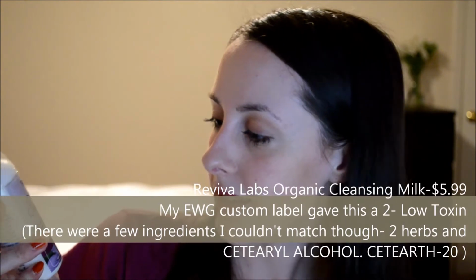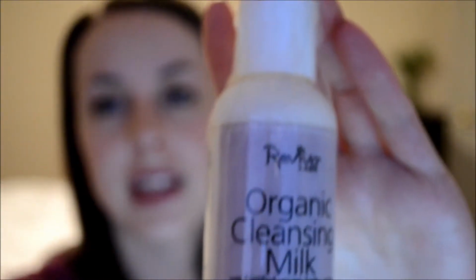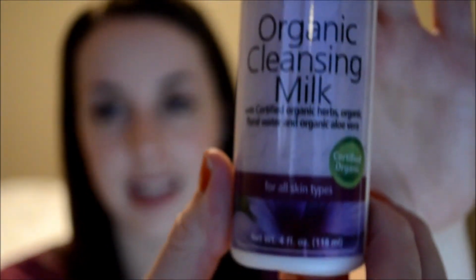Okay. Next thing I got, this is the Reviva Labs. It's the organic cleansing milk, and it's basically like a face wash. It's certified organic, and it has organic herbs, organic floral water, and organic aloe vera. I am very interested in trying out new cleansers and things like that, and I always like to have a backup because I don't want to ever run out of my facial cleanser, because obviously I use it all the time. Let me just turn this light on real quick. Sorry, guys. So anyways, I just always like to have a backup. I liked that it was organic, and I liked most of the ingredients.